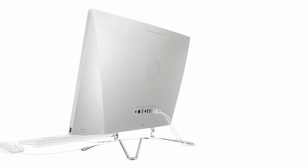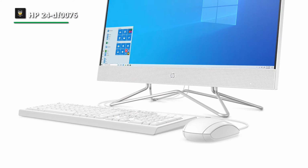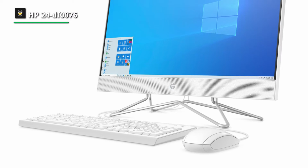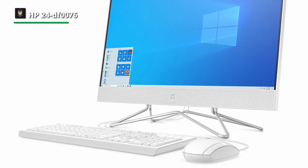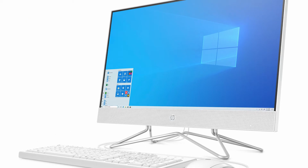For display, it houses a 23.8-inch touchscreen display with IPS technology that offers full HD graphics. And featuring LED backlighting means you will also be allowed a thinner, more energy-efficient design as well.